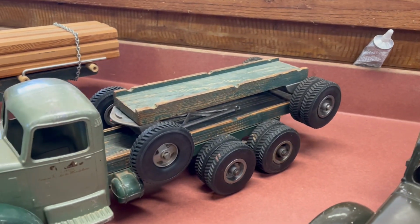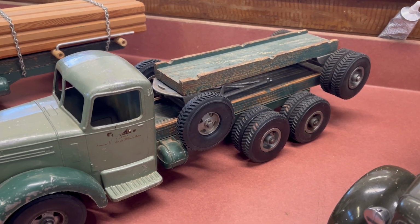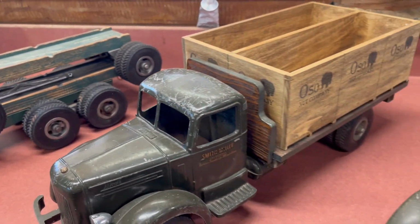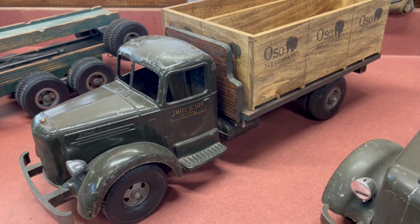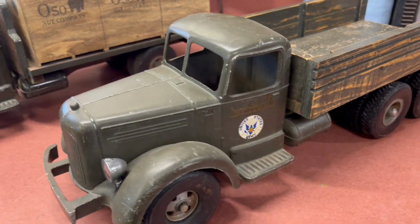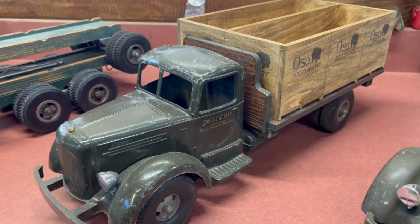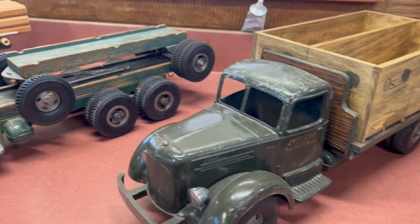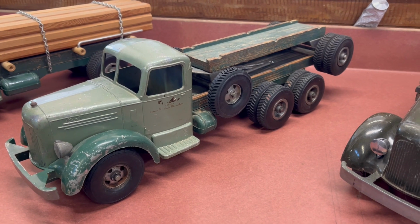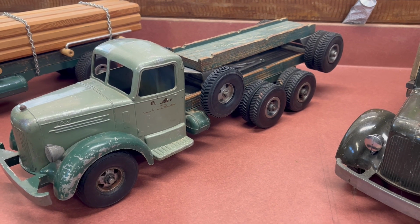Same guy, this was his childhood toy. I'm not sure this truck was originally a 10-wheeler. I think that he may have pulled the tandems off of this truck. It's Army color. However, it's a little too shiny and it doesn't have the Army sticker. So I'm not real sure about it. I think it's probably an Army truck and probably supposed to be a 10-wheeler. And I think that this lumber truck is only supposed to be the regular 6-wheeler, but I like it as it is.